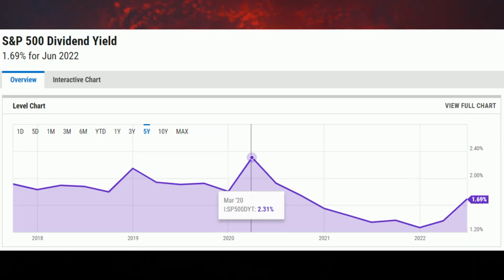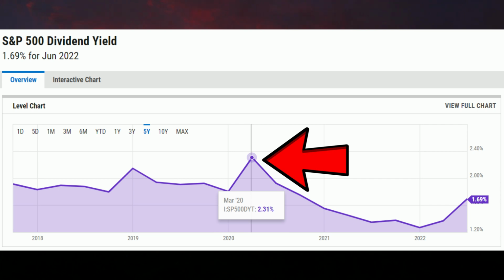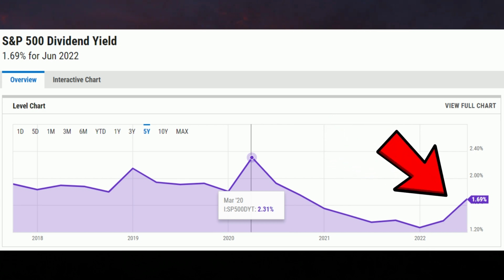And another little catch is that there's an expense ratio because this isn't for free, so you do have to pay an annual fee for the service of holding an ETF. So we want to keep expense ratios a little bit low. And also the S&P 500 current dividend yield is 1.69%, which over the last 5 years is almost 27% lower than the high in March of 2020. So we'd also like to see dividend yields on our ETFs that are higher than that current benchmark as well.